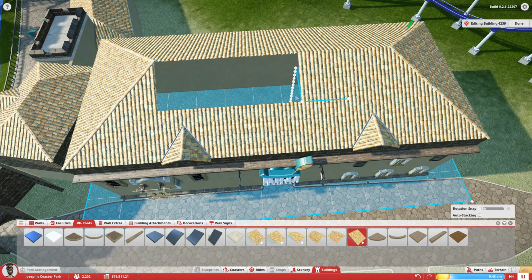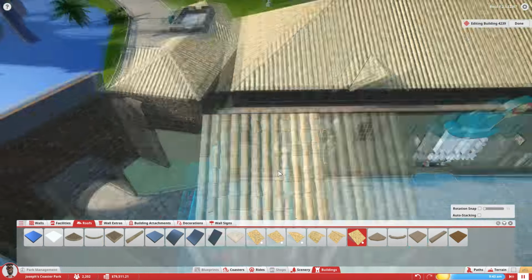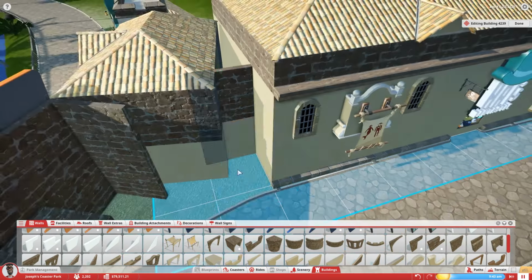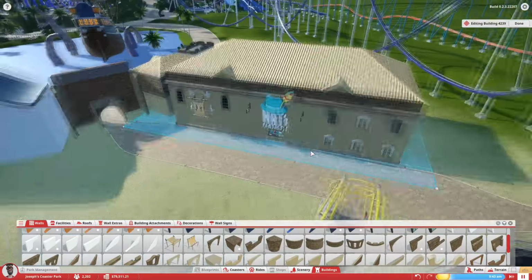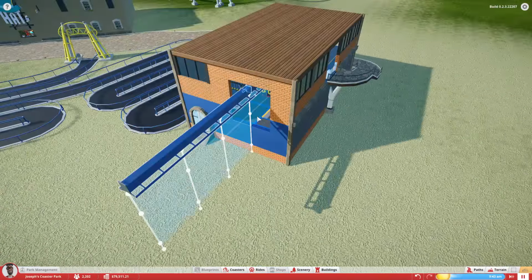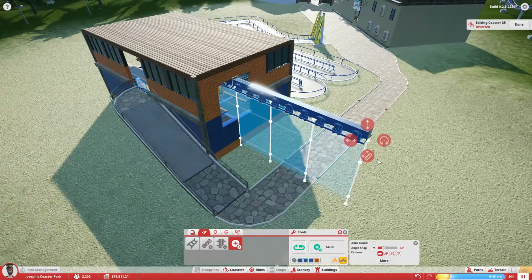The one thing I was nervous about when adding this extra coaster was how much my computer was going to be able to take, because I want to have a nice cinematic video to complement the park when I do finish it.